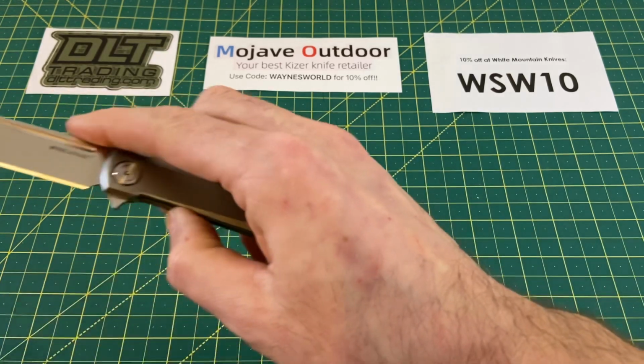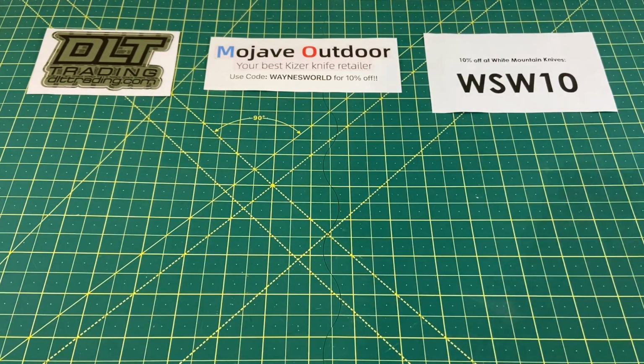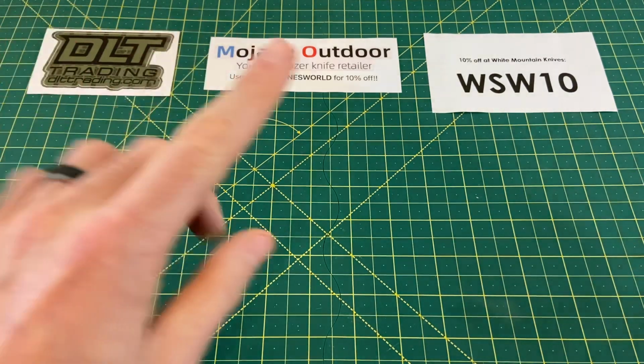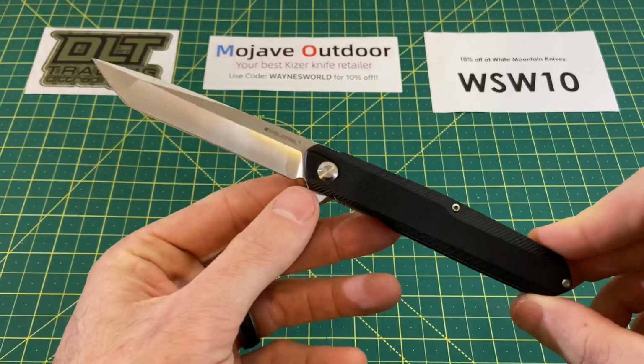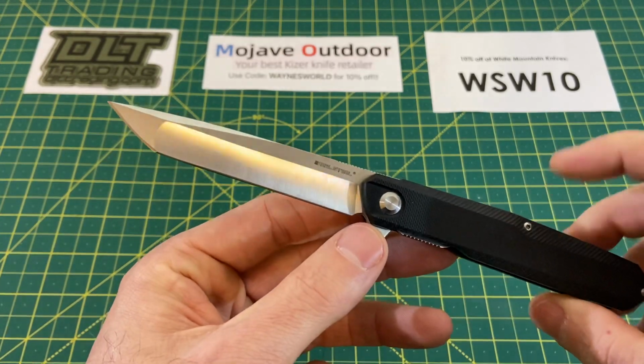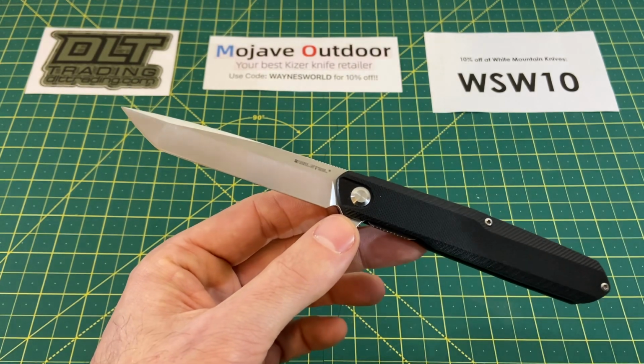And next up, we have another Real Steel. This one just is not a White Mountain Knives exclusive. This is actually a Blade HQ exclusive. This is the Real Steel G5 Metamorph Tanto. And I believe, last I checked, these were still in stock. I don't know if that's still the case, but I just checked it 2 or 3 weeks ago and they were in stock.